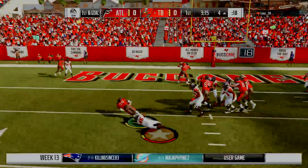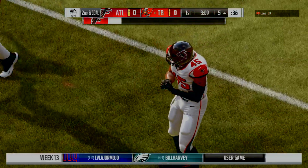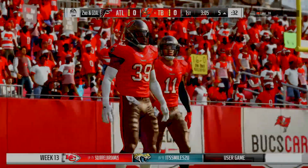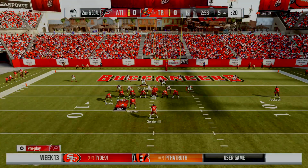1st and goal, Melvin Gordon. And he'll go backwards, losing yardage to the 5. It's a loss of a yard there, and now 2nd down. He has elite instincts from his linebacker spot. He's able to diagnose the run and flies in like a missile to stop that one behind the line of scrimmage. Back at the 5-yard line now, 2nd and goal.